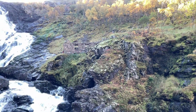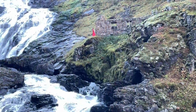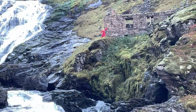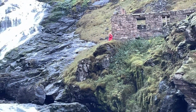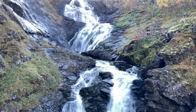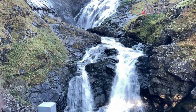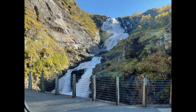The lady disappears and will appear at the bottom. See that? I'll leave you with the image of the Kjosfossen waterfall taken from the train itself.